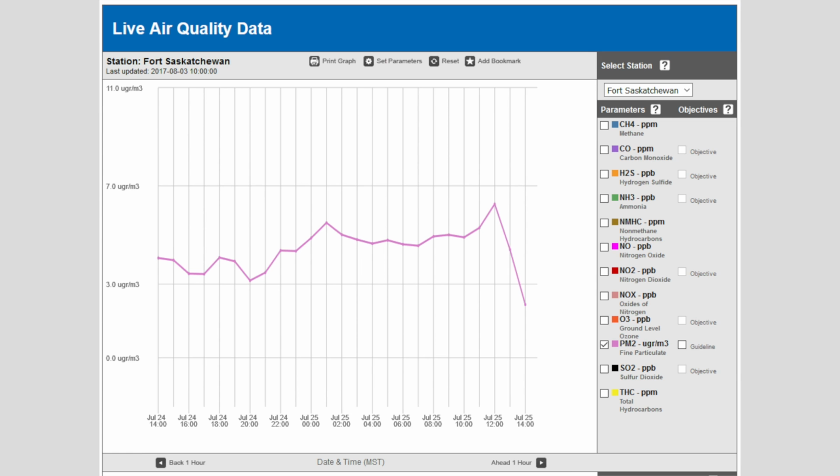The information from the analyzers I just showed you is charted on a graph. The graph behind me is showing several substances that we measure at this monitoring station. I can ask the computer to show me several substances at once or just one at a time. This graph shows you the analyzed results for particulate matter. Right now it's showing 3 to 6 micrograms of particles per cubic meter of air.